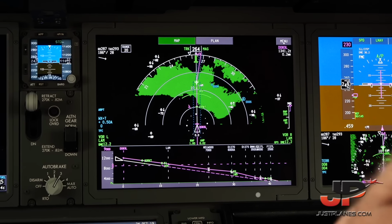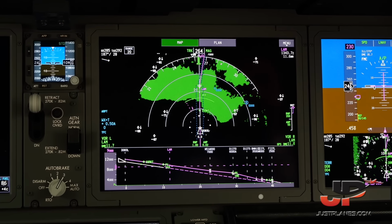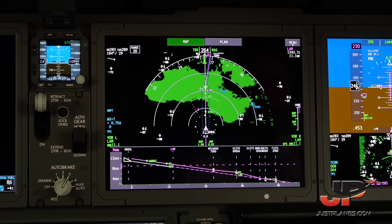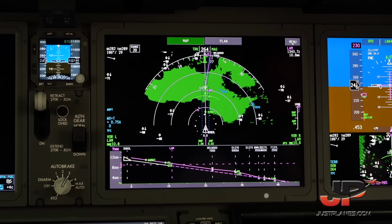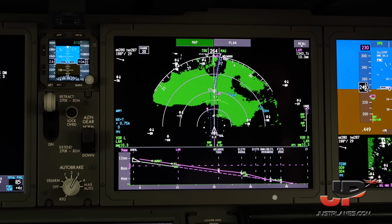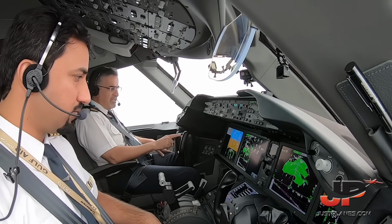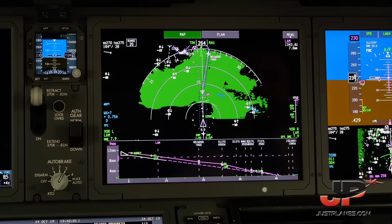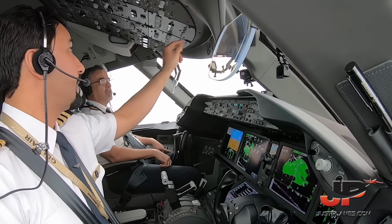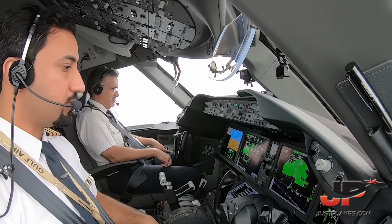Cross checks. November 139 Lima Charlie, descend flight level 80. Flight level 80, November 139 Lima Charlie. Thousand feet rate of descent. Checks. For now we are expecting 27 left and 27 left is set as we break. Left 110 degrees. Approaching 10,000. Checked. One to go. Check.